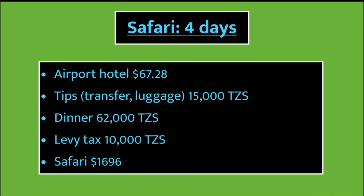So the tips for transfer to the hotel and luggage, 15,000 shillings. The airport hotel included the transfer, but I just tipped the driver. I know that looks like a lot, but 10,000 shillings is about 4 euro. So it's not a lot, but it does look like a lot.